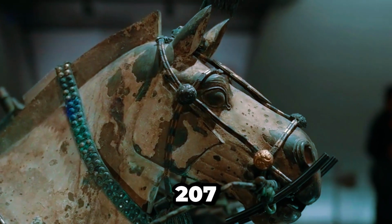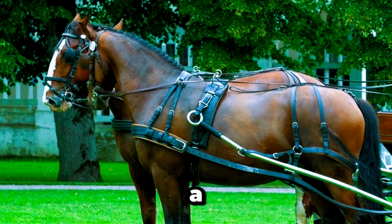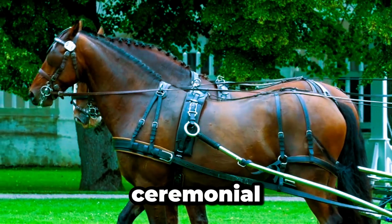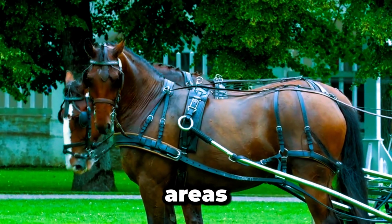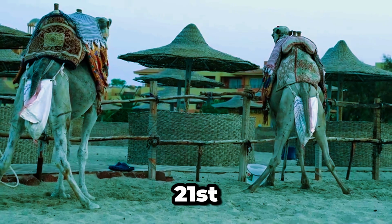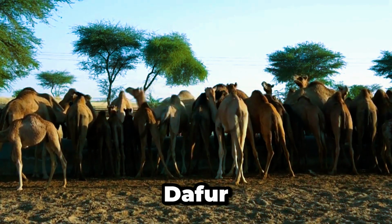[206][207] Although mechanization has largely replaced the horse as a weapon of war, horses are still seen today in limited military uses, mostly for ceremonial purposes, or for reconnaissance and transport activities in areas of rough terrain where motorized vehicles are ineffective. Horses have been used in the 21st century by the Janjaweed militias in the war in Darfur.